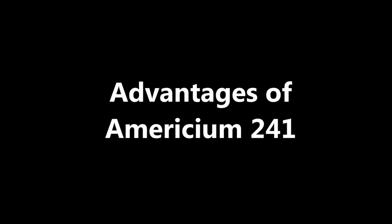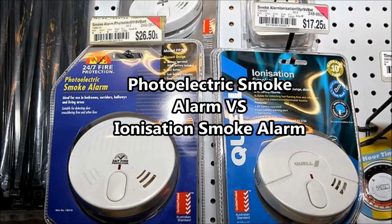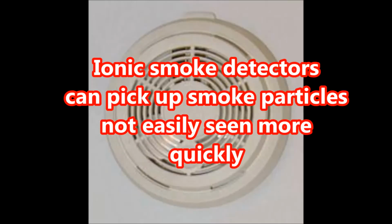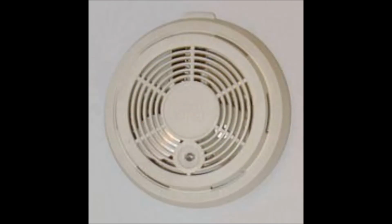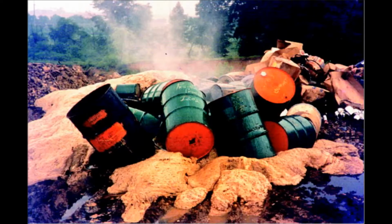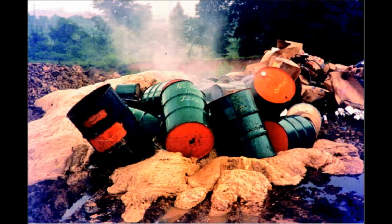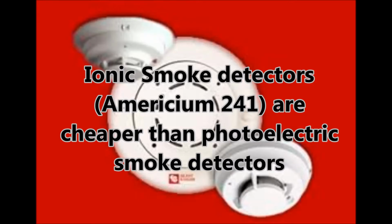Ionic smoke detectors are more sensitive than the photoelectric variety due to Americium 241 detecting a change in air instead of seeing smoke, picking up smoke particles that cannot be easily seen more quickly than the photoelectric smoke alarm. Americium 241 is relatively cheap and quite accessible as it can be taken out of toxic waste. Ionic smoke detectors which use Americium 241 are cheaper than the photoelectric smoke detectors.